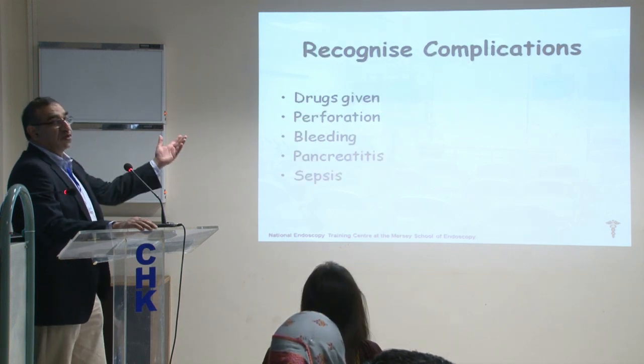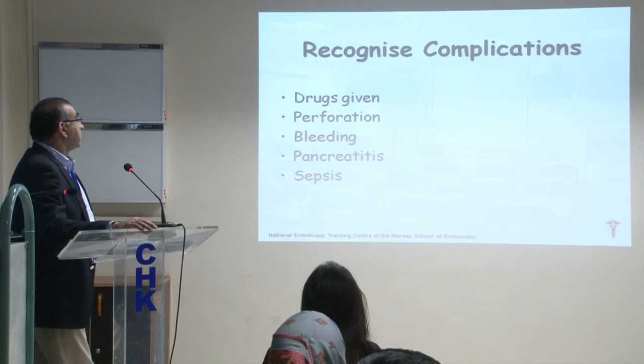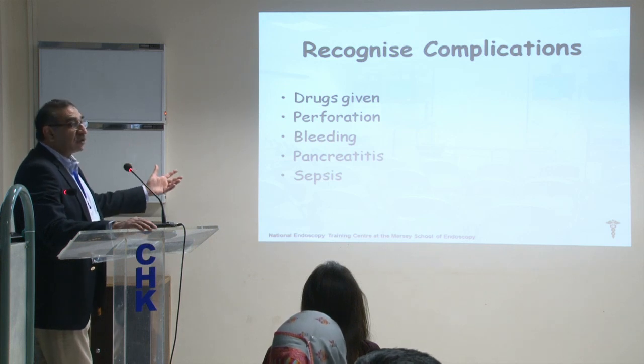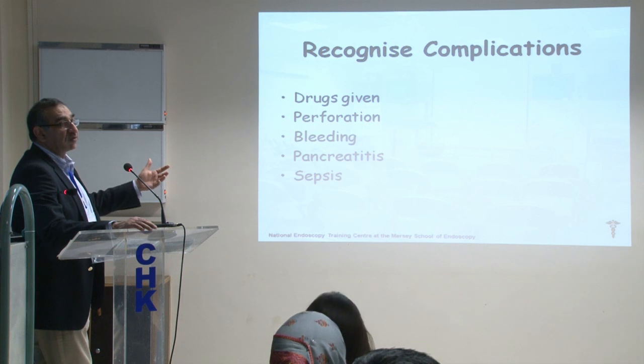I mean, you don't necessarily have to follow that, but that was the recommendation given to us. So after the procedure, it's important to recognize complications because of the drugs given, if they've had any perforation, like if they complain of abdominal pain which is out of proportion to the procedure. Most patients would complain of abdominal pain because of the distension caused by air. So you have to be conscious of that.